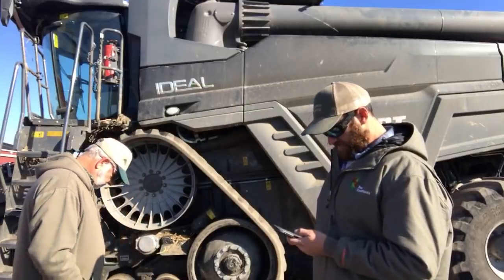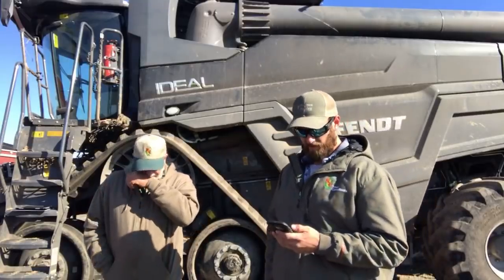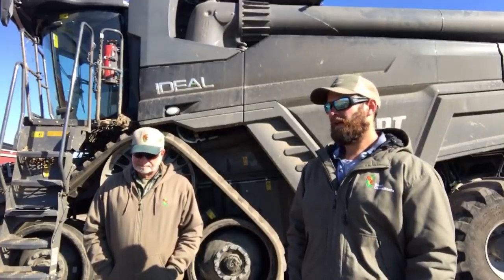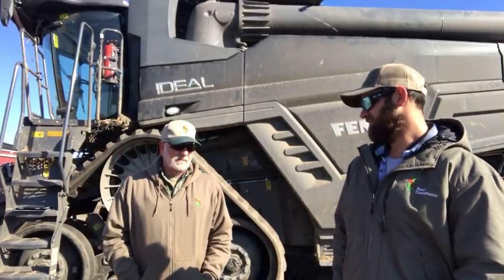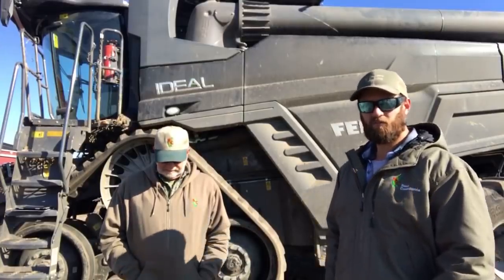With the amount of sensors in the Fendt combine, that may make you shy away from purchasing a used unit with, say, 1,000 hours. I mean, it'd be no different than any other combine. They all have all these sensors on it. When I bought my combine, it had 800 and some separator hours, I think. Every now and then a sensor will go off, but it just is what it is. We've never had any electrical problems with the sensors on ours. We haven't had any problem with the sensors.